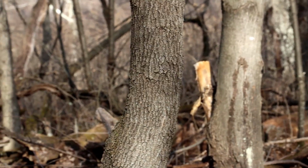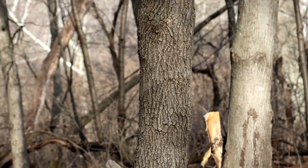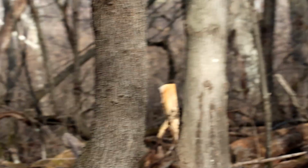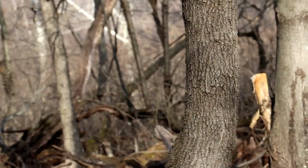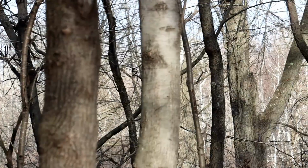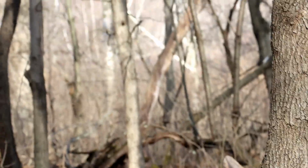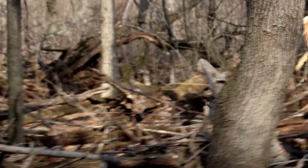So as I said in one of the other videos, Lori and I tapped about 140 taps, 138 I think to be exact. We processed over 1,000 gallons of sap. So we had a lot of syrup. We had a syrup party, which next year you'll see. And friends came over and all brought syrup home. So I think they all had a good time.